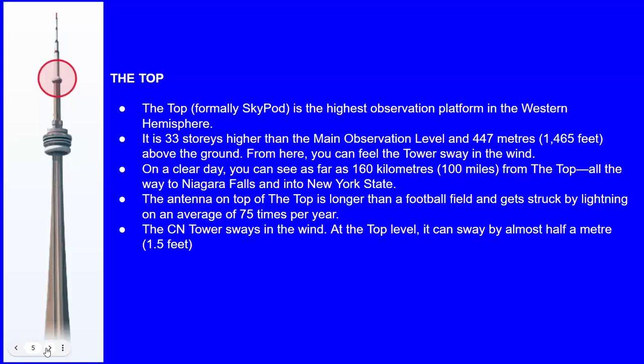So let's explore the different parts of the building. You have the part that is called the top. The top was formerly known as the sky pod. It's the highest observation platform in the Western Hemisphere. It's about 33 stories high from the main observation level, and 447 meters. That's about 1,465 feet above the ground.